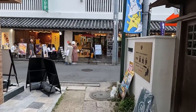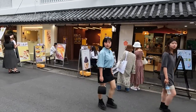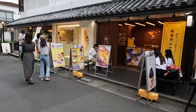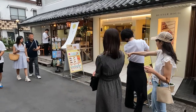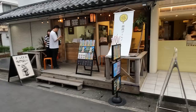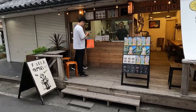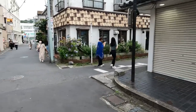Okay, so two more things, guys. Two more things to eat. If you spot something delicious, let me know. Okay, I might get this here. Okay, that's another sweet shop. Maybe I'll come back here. This is a churro shop. Okay, that looks good too. Maybe I'll end with a churro.